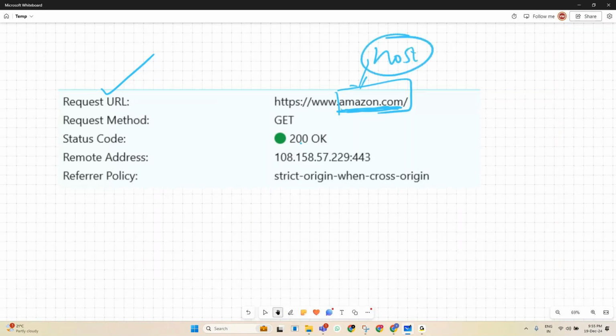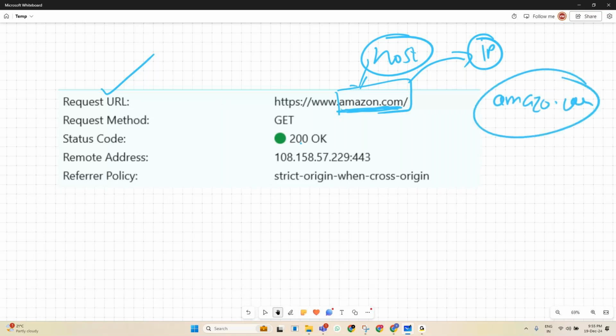That is very important because this host is actually pointing to an IP. So if I put a wrong spelling of amazon.com, it will not work, because the host has to be really correct. If your host is perfectly correct, then only will you get that IP, and then only will it be able to connect. If you put a wrong host, it will not go; your browser will never be able to find the IP, or the DNS. So it will not pass at all.